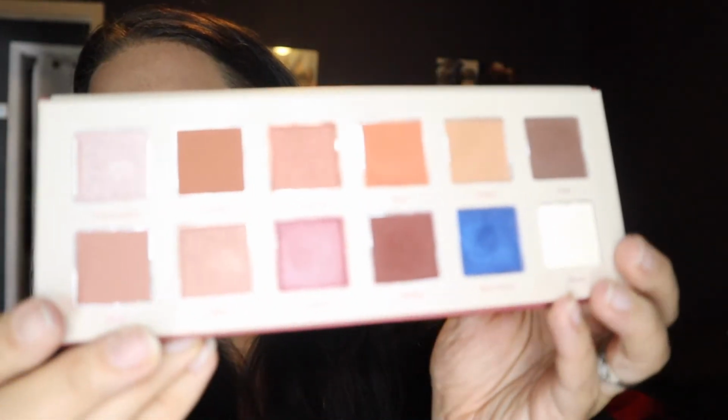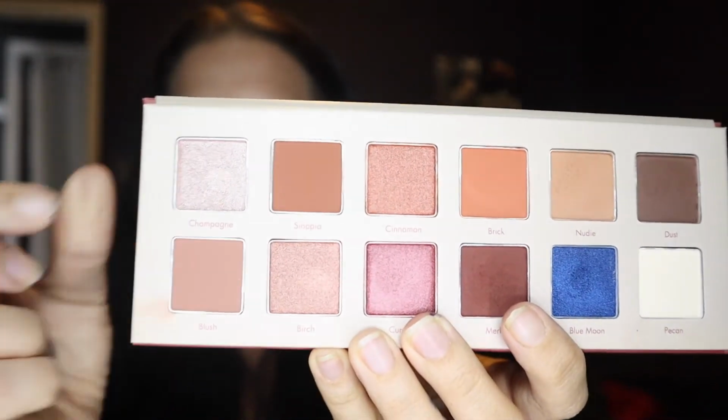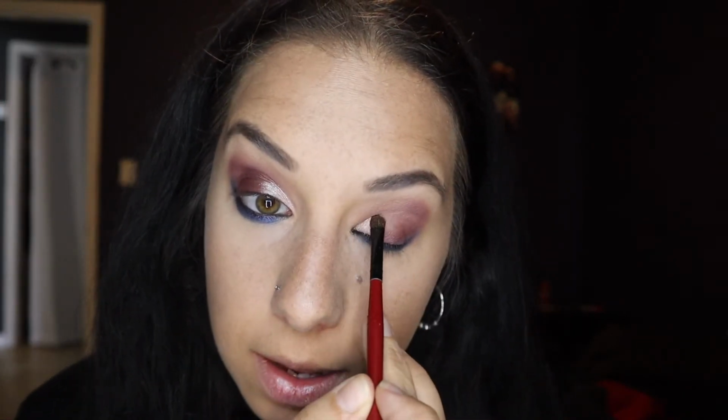So, for the inner corner, I wanted to use one of their shimmery colors. Which one? Which one? I'm gonna go with Champagne. My gut's telling me this one right here, so we're gonna go with it. Now for this one, I wanna use a small, dense brush. Ooh, okay. I really like that.